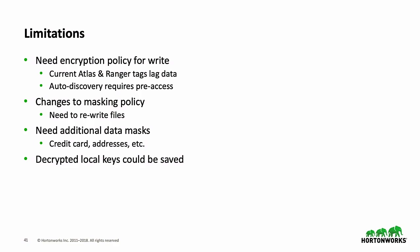If you change the masking policy, you're going to need to rewrite the files, because the statically masked data is actually in the files. We would love to have additional data mask ones that do format preserving for credit cards and addresses. And one of the ones I'm actually not that worried about is that you can keep the decrypted local keys, but because that is the local key for only the file that you actually already asked for permission to read from the KMS, it's not a big deal.